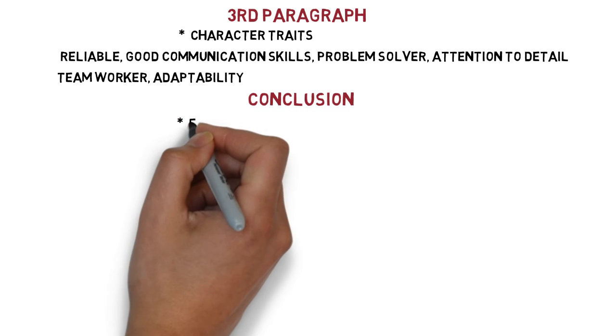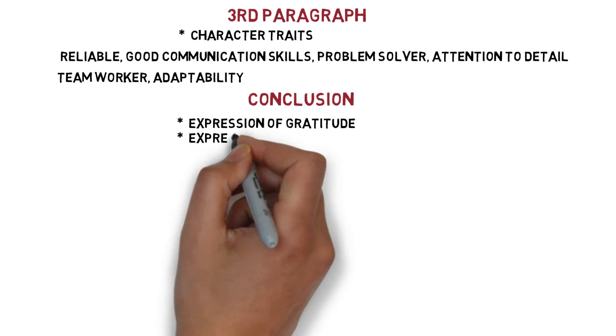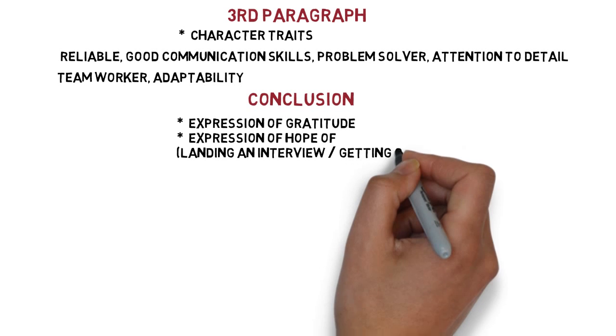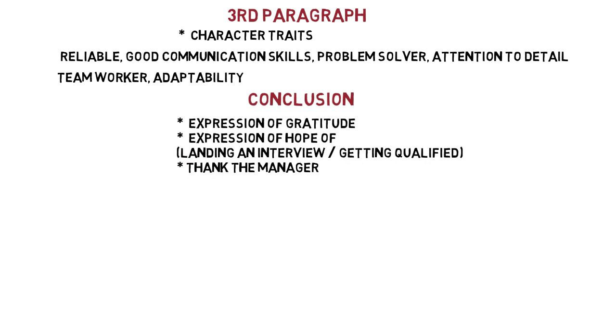You conclude your cover letter by expressing some sort of gratitude for the opportunity to apply for this position. Express your hope that the character traits and the skills you presented will be enough to be considered for the position you are applying to. End by thanking the hiring manager for considering your application.